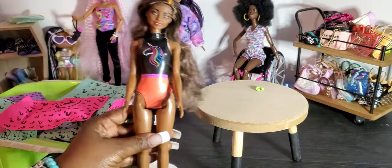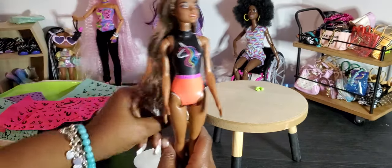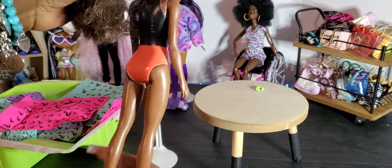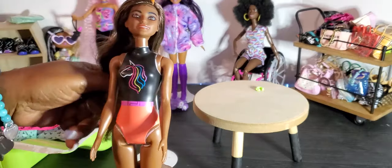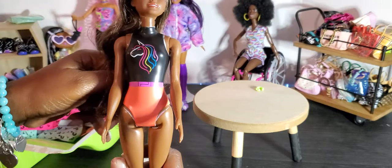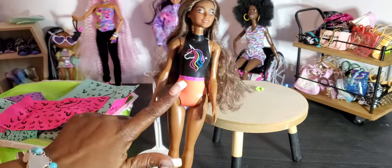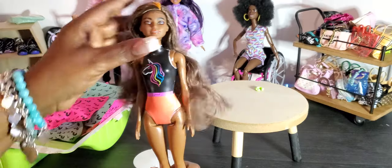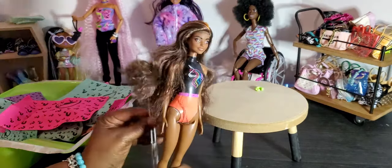Hold on. Okay, so now that I have her completely peeled off, this is what she looks like underneath, and she has like a bathing suit type of deal. She is not articulated at all, so that's just the sad part about it. But she's a really pretty girl. I like the fact that she's got this really pretty unicorn. The top is black. She's got a painted on belt, and then she's got the bottom of her bathing suit as well. So very, very cute doll. I just hate the fact that she's not articulated.